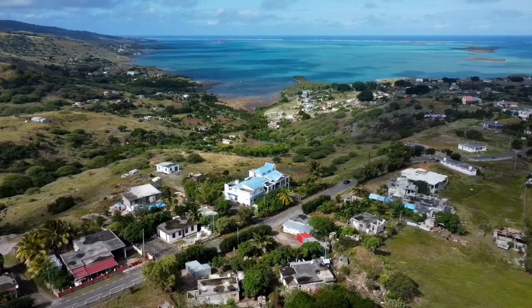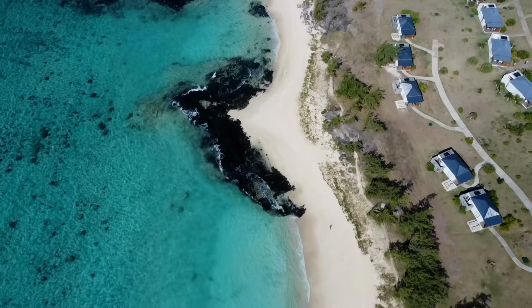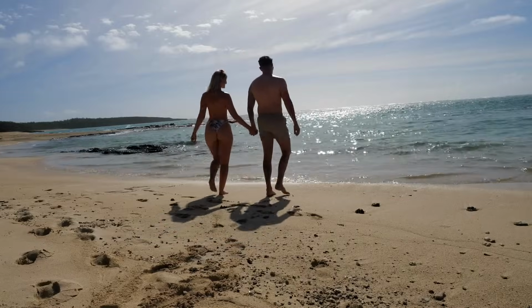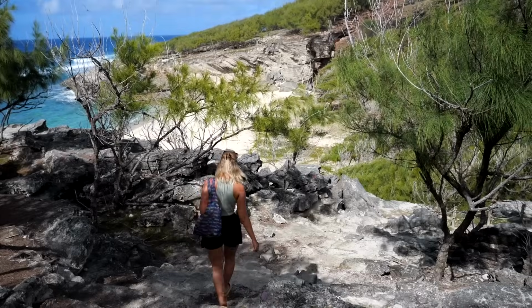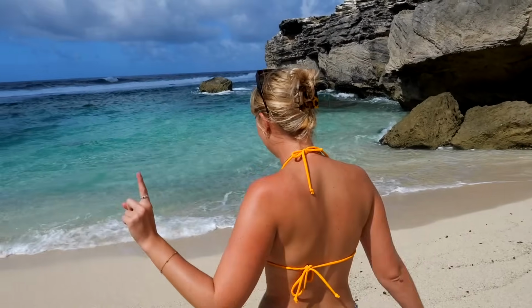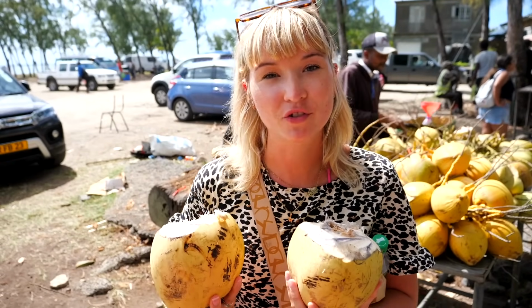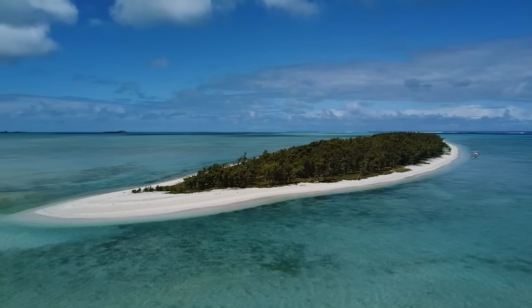Welcome back to Rodrigues. Look at this blue water. One of the most isolated islands in the world. All to ourselves, there's not one other person here. Cheers. Cheers. We came, we saw, we conquered. Coconut man of Rodrigues. And just like that, we are off to Ilo Coco.